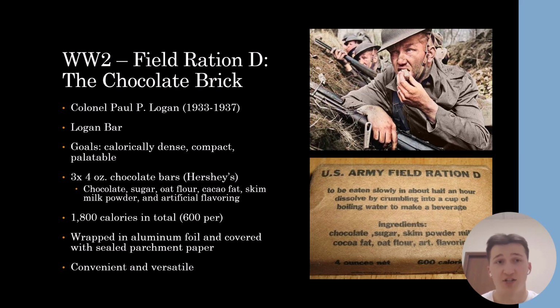Next, the Field Ration D, which I dubbed the chocolate brick, was first considered to be the real emergency ration. To start, Colonel Paul P. Logan, the head of the Subsistence School, worked on its development from 1933 to 1937, and it was originally named after him, the Logan Bar. So what were the goals of the ration? The Army wanted a calorically dense, small package that retained sufficient palatability to be used daily.